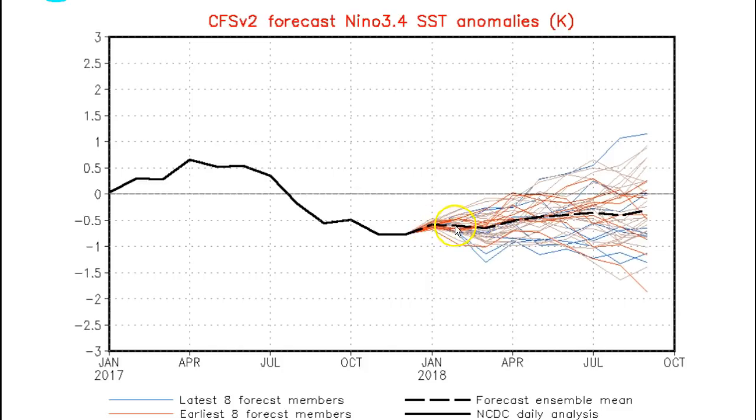Anyway, the forecast: this model says temperatures slowly rising to minus 3.5 tenths of a degree below normal in July, which is not La Nina. You need to be down at minus half a degree, but still normal biased cool come July. Guess we'll see. This is probably the most conservative of all the models. Many other models have temperatures rising to neutral or even above neutral, so we'll consider this the worst case scenario.